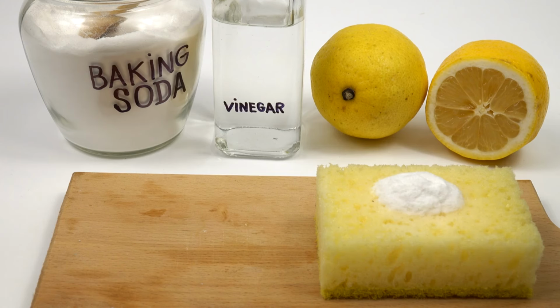To make homemade cleaners, mix vinegar with water for an all-purpose spray, or create a scrubbing paste with baking soda and water for tougher cleaning tasks.